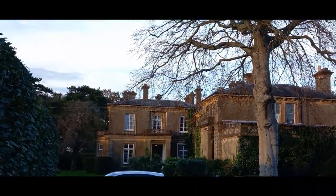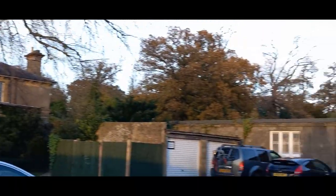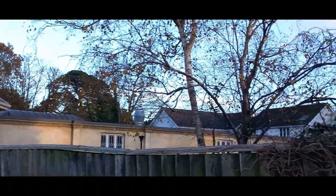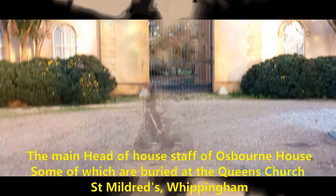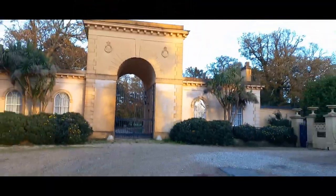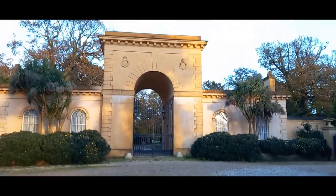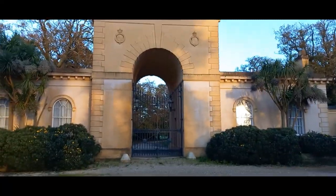This here is part of the backside of Albert Cottage, part of the estate, and that there is the pathway that I was talking about where the servants go down between the houses. This we have here is the Queen's Gate. This is the gate that Queen Victoria was brought out of when she died at Osbourne House. She was taken to London.